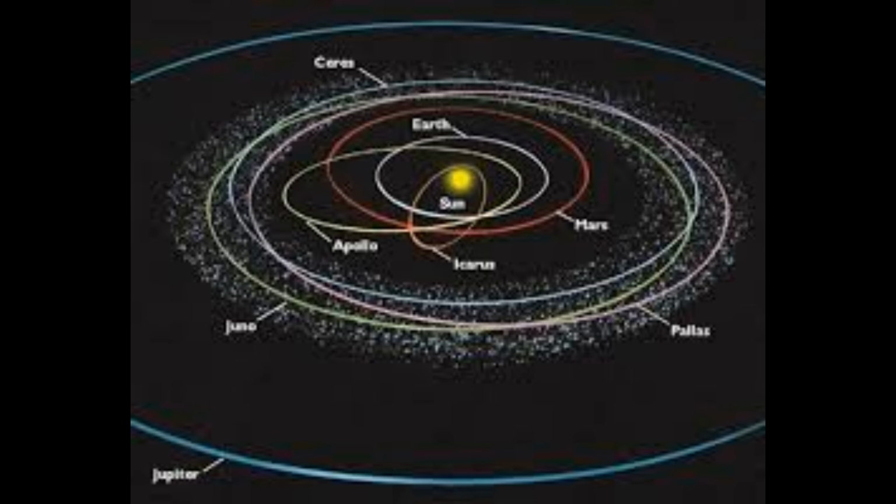Nonetheless, collisions between large asteroids do occur, and these can produce an asteroid family whose members have similar orbital characteristics and composition. Individual asteroids within the asteroid belt are categorized by their spectra, and most fall into three basic groups: carbonaceous C-type, silicate S-type, and metal-rich M-type.